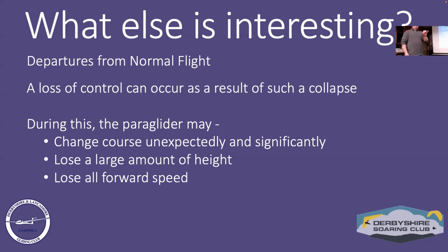So this is why active management of the glider, and flying within the limits of your capability in terms of the turbulence, are very important. So that's departures from normal flight.